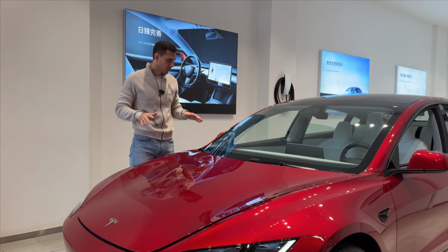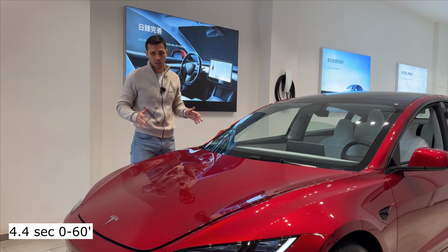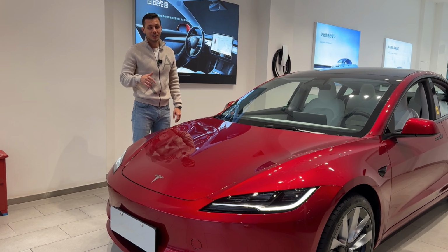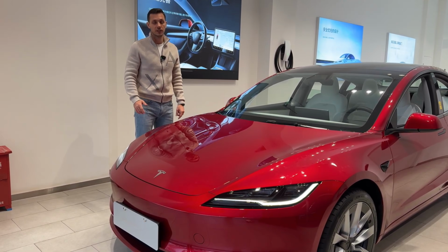Let's talk about the long range. 450 horses, 2 motors, all-wheel drive, 4.4 seconds acceleration to 100. I'm really going to have to blush today. I never thought I'd have to blush next to a Tesla Model 3 in red.